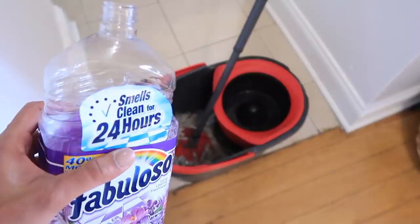And we are done with the bathroom. Moving on to the large mirror I have in the living room, I'm just going to be cleaning that and then mopping using, of course, some Fabuloso.